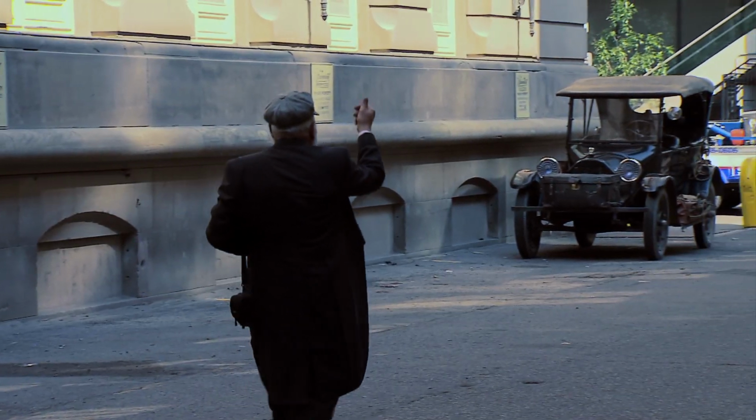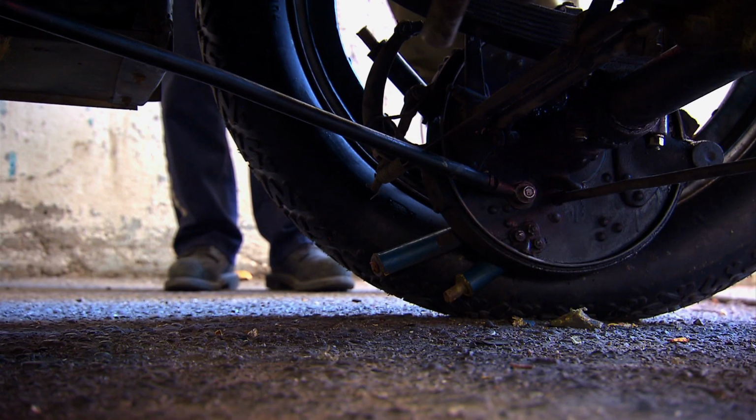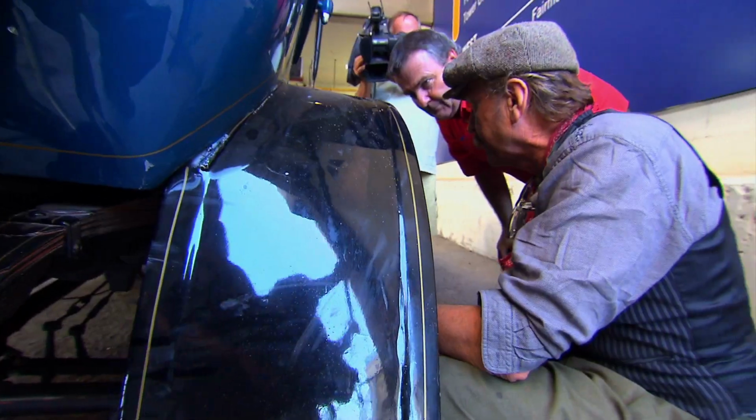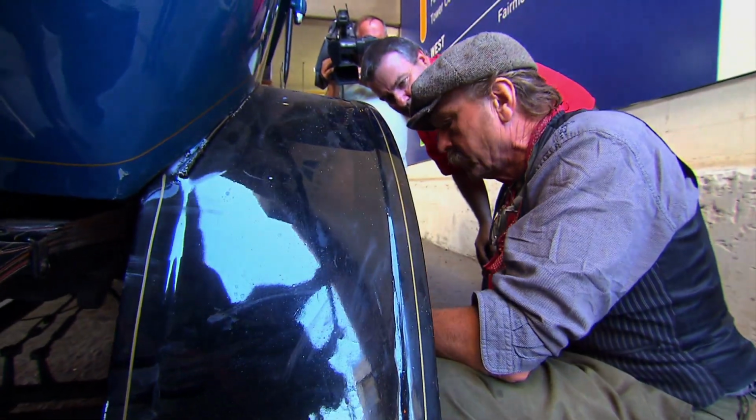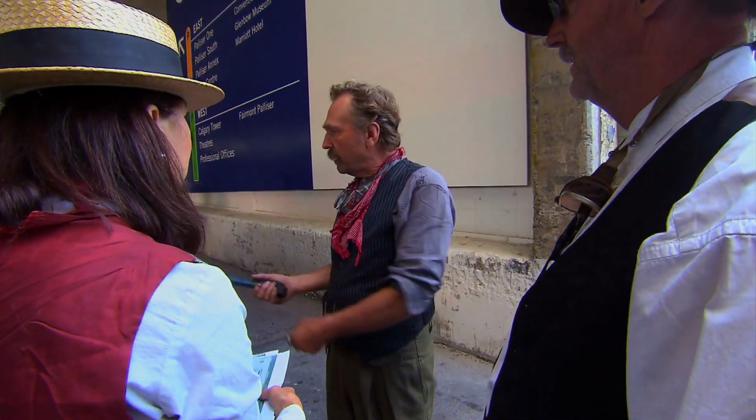In what seems like no time, the AMA tow truck arrives. The AMA expert Dan and Ray devise a plan to rescue the McLaughlin and get it onto a trailer so they can take it to a safe spot to make the repairs. Dan's gonna get it all ready to go. He's gonna lift it from the back. He has a plan, and he's gonna get it onto the trailer for us. Okay. He said he's gonna lift it from the back, and we can steer the front of it.